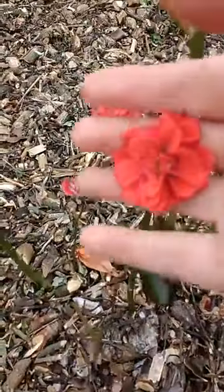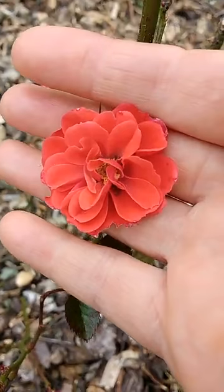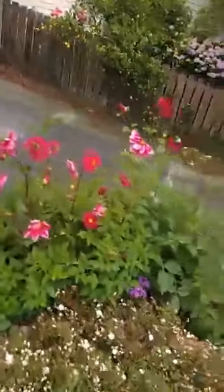But look at this. Just the one flower. Come on. There you go. It's a beautiful colour. What else have we got here? I'm going to show you the dahlias.